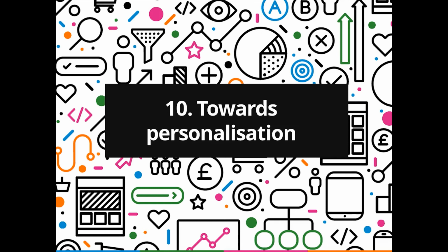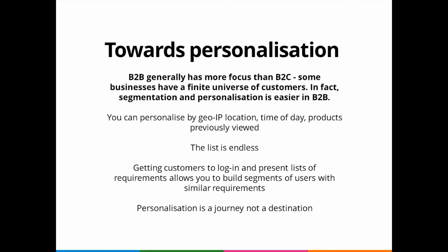My final top tip for CRO success is regarding personalization. This topic's been getting increasing amounts of focus over the last year or so, very closely related to CRO because personalization requires a lot of the same skills and often the same tools are used. Adobe and Optimizely both have personalization products. The important thing to remember is that you will need to move towards personalization. You can't get there in one leap. It starts with understanding your customer segments and having the ability to put tailored messages in front of these segments.